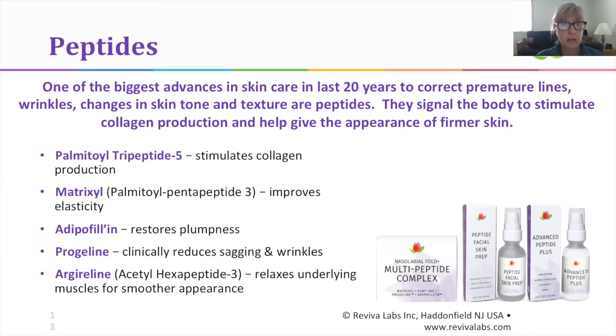Love this collection. You'll see the benefits to your skin. It really makes a difference in your skin. And this again is the anti-aging collection.